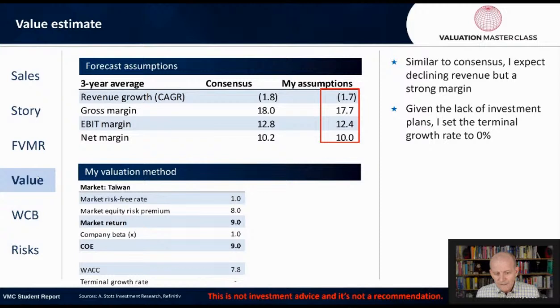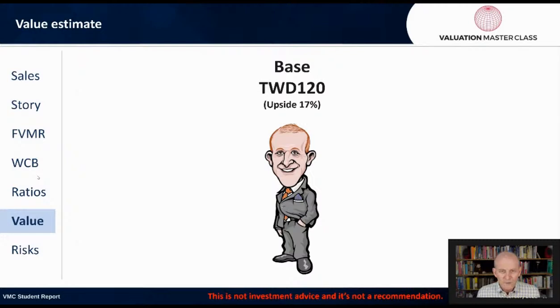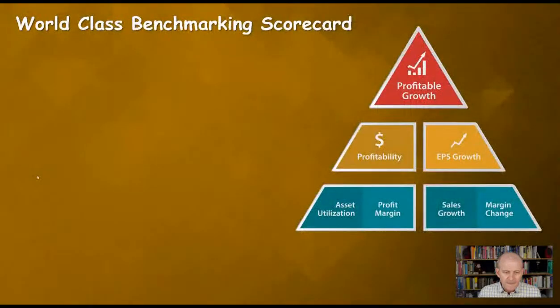The cost of equity is 9. The WACC is 7.8. So let's see the free cash flow. Again, I come up to $120 Taiwanese dollars. That's a 17% upside. My bull case brings it to 28% upside, and my bear case to 7% upside. So all upside. Let's review the company's World Class Benchmarking scorecard.